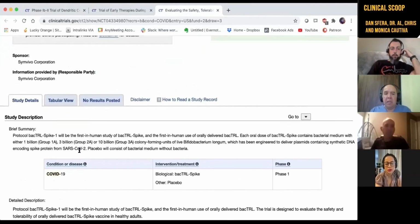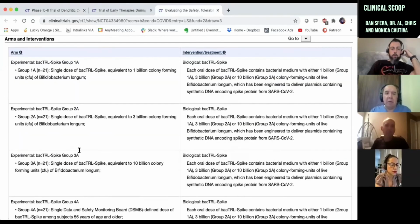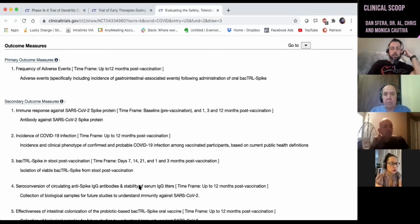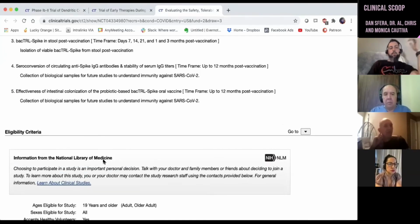It is 12 to 13 months, so at least once a month or twice a month, up to 12 months. It's going to be at least once on day 7, 14, 21, and one at 3 months post-vaccine. And then it's another 12 months post-vaccine. So there'd probably be like 10 visits or 12 visits maybe.